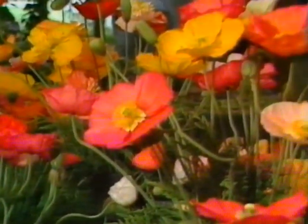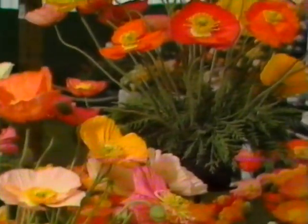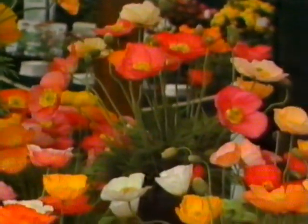But that competition means better colours for us. Look at the shades, look at the pinks, the reds, the yellows and the orange. Nothing but better Iceland poppies for all of us.